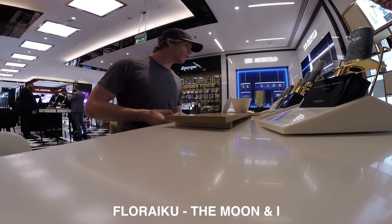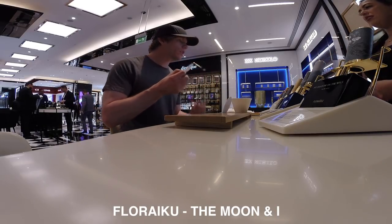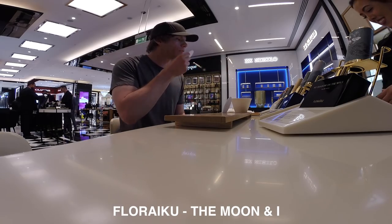It's like good tea. These are all very good. I like that one as well. This one, it's for men, better for men. It's like a milky tea. Yes. Now we will go to the second collection.